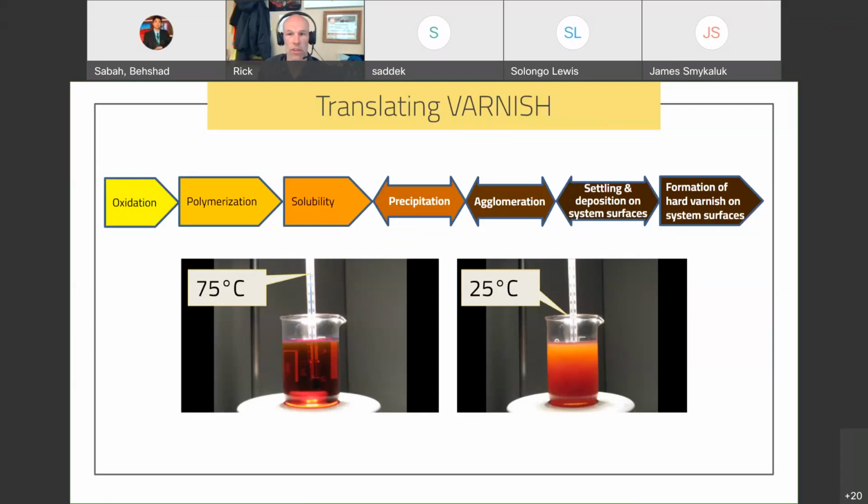So leaving varnish unmanaged in the system is a lot like receiving your credit card bill in the mail and then deciding you're going to save money by not opening it. Doesn't work like that. And varnish charges interest too. And because it takes time to build up, it also takes time to remove. So thankfully, up to a certain point, the process is reversible.